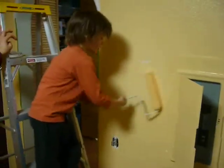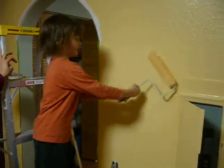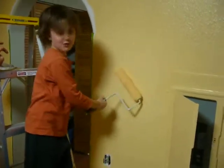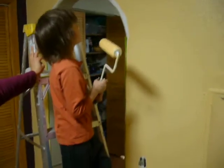Okay. Hi. I'm a carpenter. A carpenter? Carpenter, you need a hammer. No, I don't. Okay, so can you tell us a little about what you're doing there? Tell us about the process.